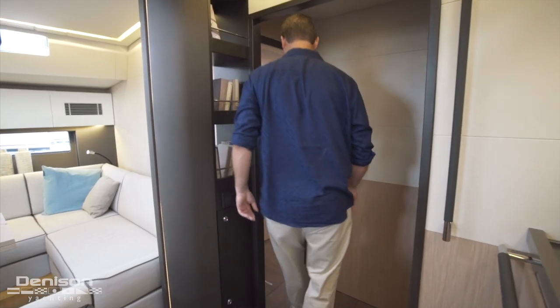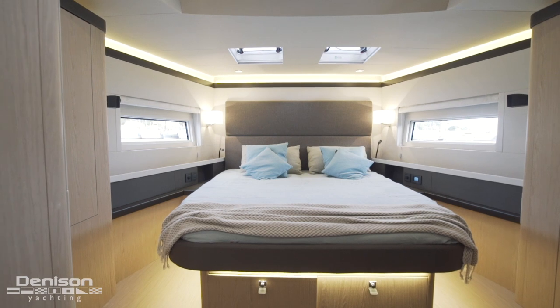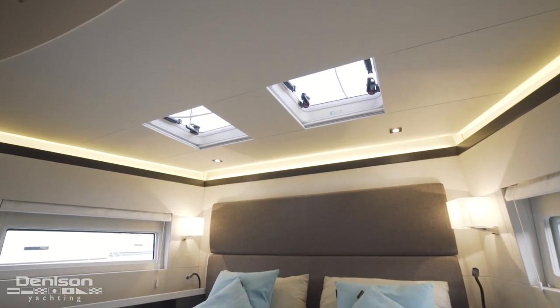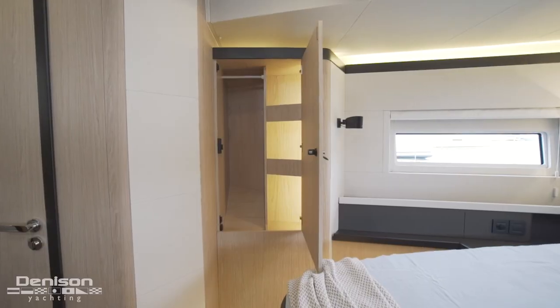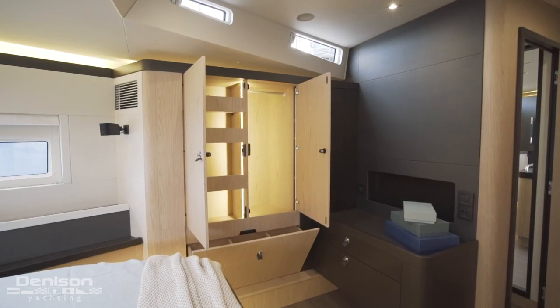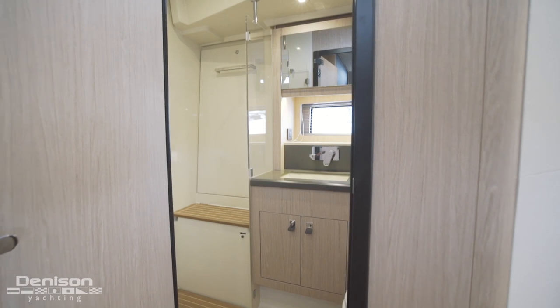Up front, you'll find the master cabin. A few things that stand out right away is the immense amount of light. This comes from large windows in the hull, as well as the skylights overhead that function as emergency escape hatches. In addition to plenty of hanging locker storage, on the bulkhead, you'll find an additional storage area. This can be custom specified at the factory. En suite, we have a large master head, including a fully enclosed shower.